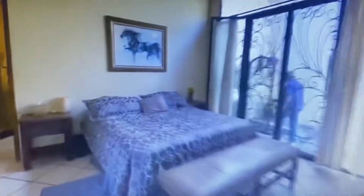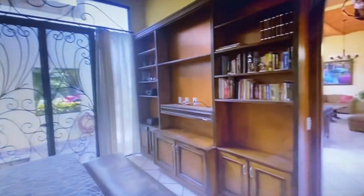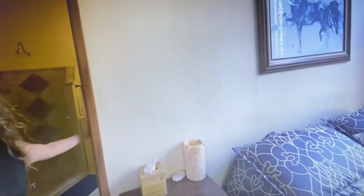So right here we have the master bedroom. We have two in this house, all of them with French style doors. He told me how many French doors? 17 total. Look, this is wow. Walk-in closet, marble shower, solid wood doors. High ceilings everywhere, Florida style.